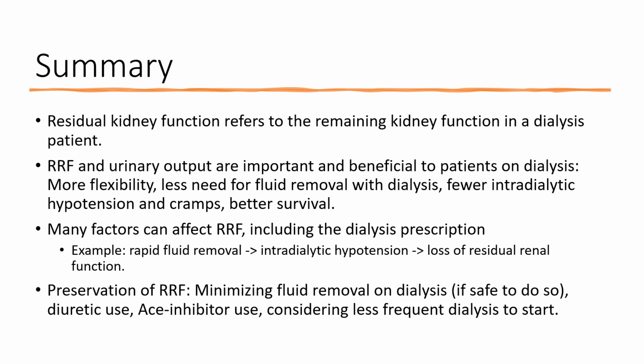Preservation of residual renal function should be a priority for anyone who takes care of dialysis patients. We should minimize fluid removal on dialysis if it's safe to do so. Consider the use of diuretics to promote urine production. Consider the use of ACE inhibitors. And consider less frequent dialysis when patients first start treatment.